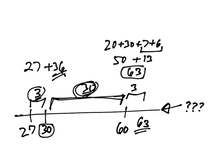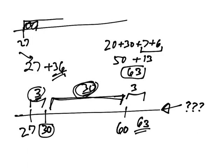I mean, the one thing about this method is that sometimes kids will do this. They'll say 27, then maybe they'll add 30 first to get to 57. But they need to add 6 more, but they don't want to add 6 right away because 57 plus 6 might be too big of a number to do in their head, so they add 3 first to get 60, and then another 3 to get 63.